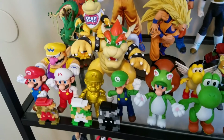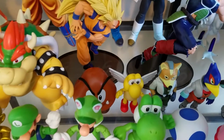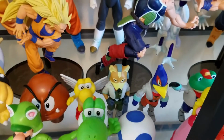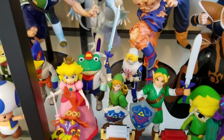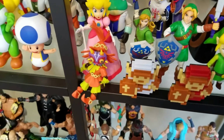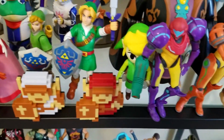So we still got Bowser Jr. and the Big Bowser and the varieties of Mario. One that's new to the display is the Paratrooper. That's new to this display. Old Falco over there, he's new to the display. Slippy is not new to the display, but he came in near the end. Skull Kid does not stand up very well, so I just got him sitting down.